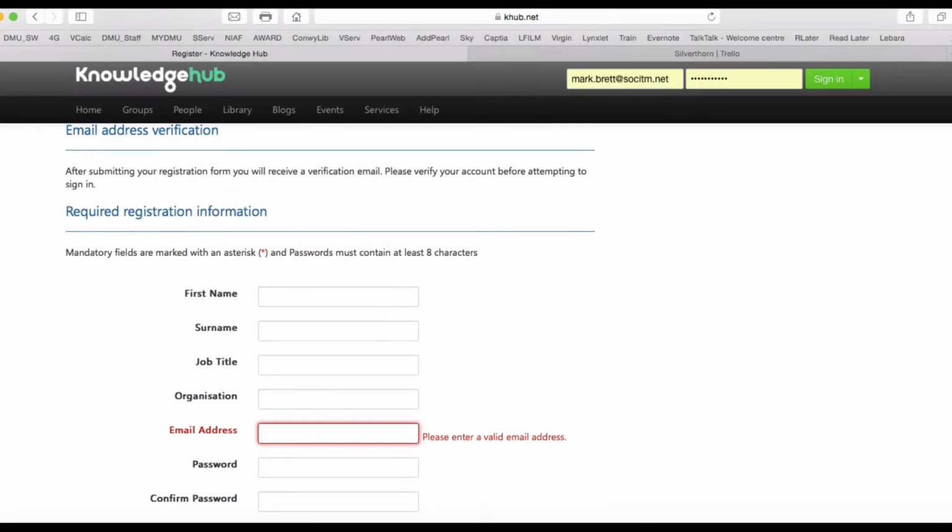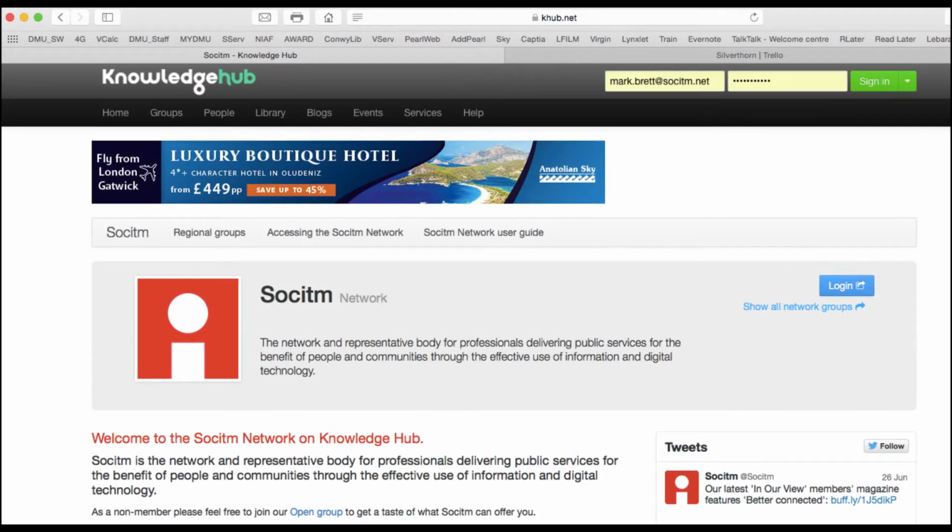From there you'll need to register, going through this screen, or log in using this screen. Once you're onto the Knowledge Hub, the PSN service comes up as a subgroup, which you can find here.